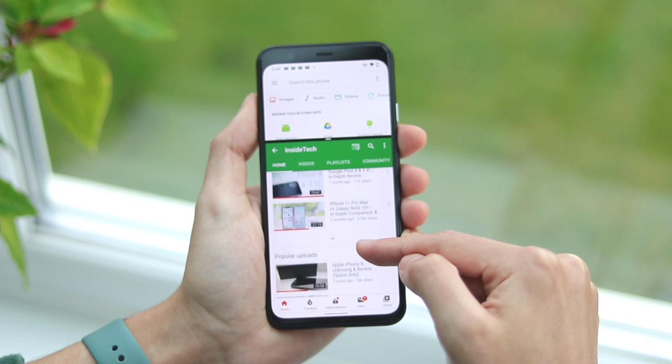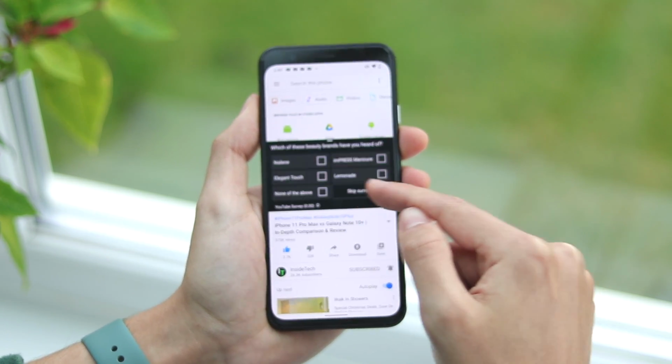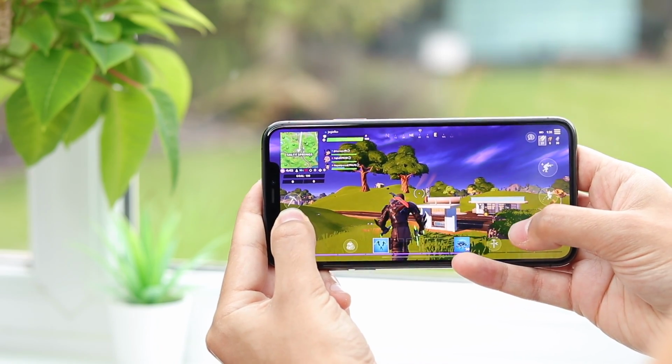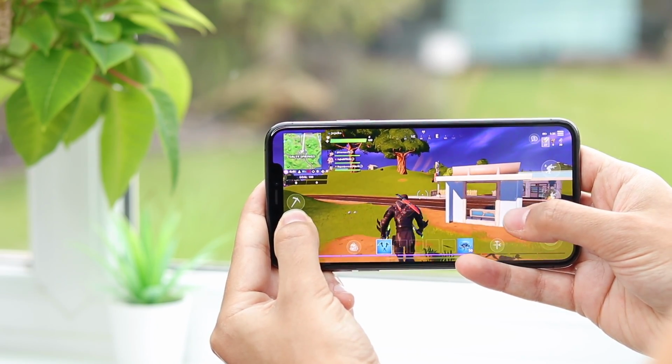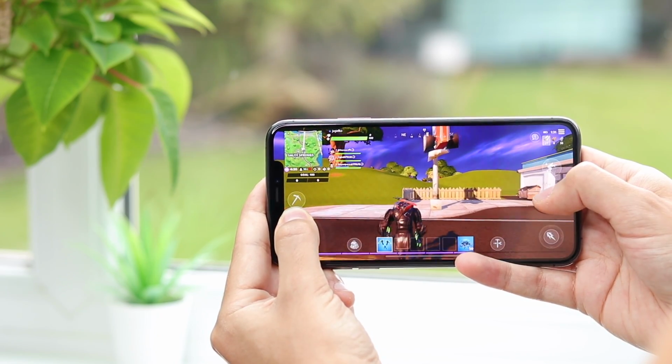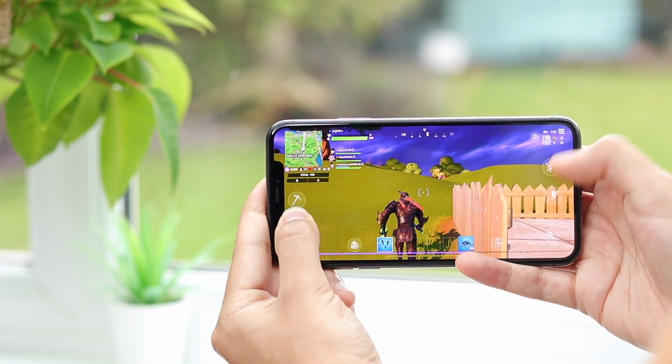The Pixel might not be packing the same power, but from a productivity standpoint, it's the more capable device of the two. If you are looking to do any kind of power-intensive tasks, like editing photo or video, or perhaps gaming, then the iPhone 11 is easily your best choice, not to mention the fact that the Pixel's battery life would be very limiting here.